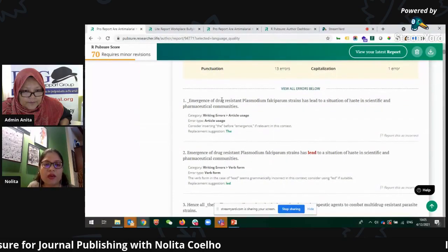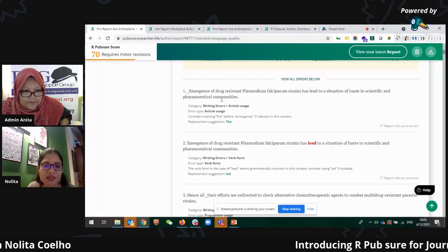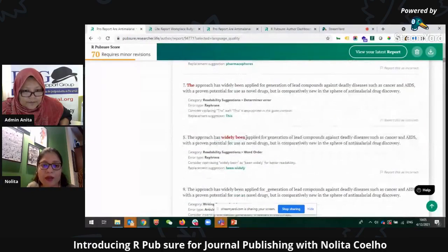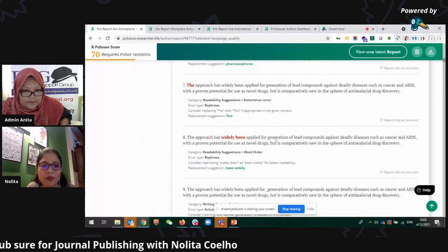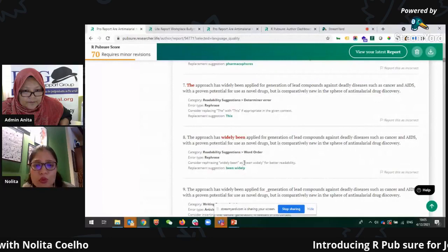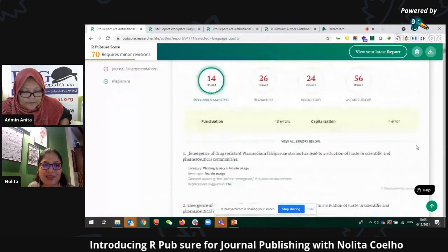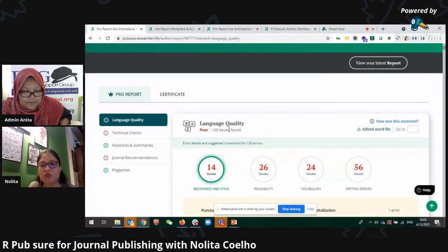And then the second part of what we do is we even suggest how these can be fixed. So if you scroll further down, you can see that each of these tells you how you can fix it. So let's take one example. In this particular sentence, there's a better way of saying this rather than "the approach has widely been"; "widely" is a more suitable way of phrasing the sentence. Now, of course, there could be many such errors within the document. As you can see, 120 issues.